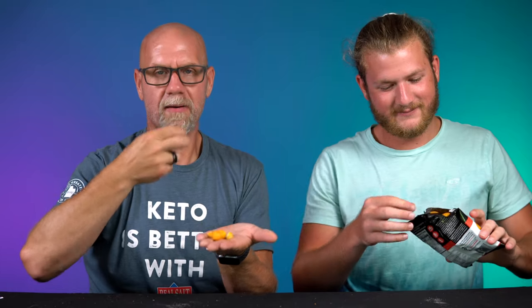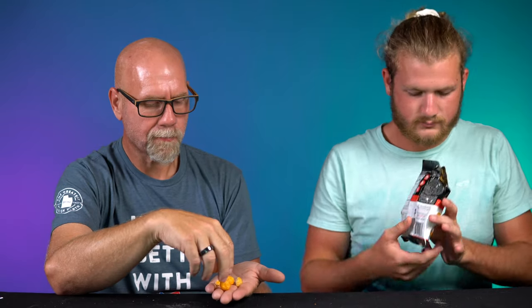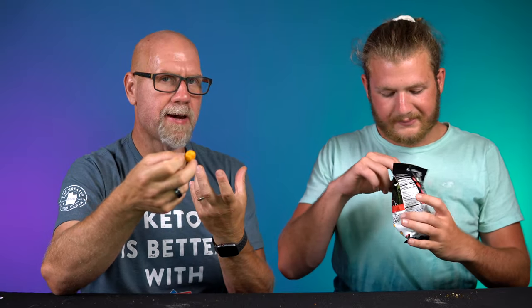So they're little protein puffs. Oh, that's got a good flavor. Kind of like Cheeto Puffs. It's the first time we tried these. I felt like there was no seasoning in the middle. It was only on the outside. These are really good. And now there's seasoning in the middle. They're much better.